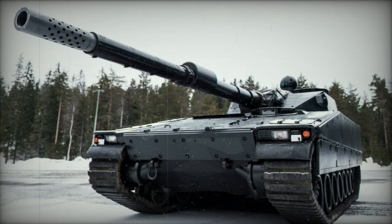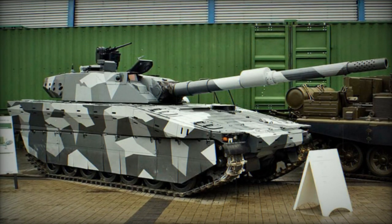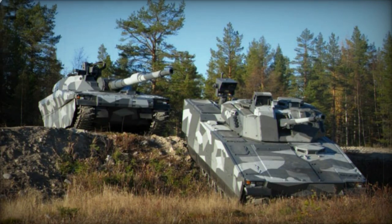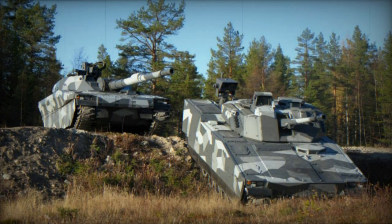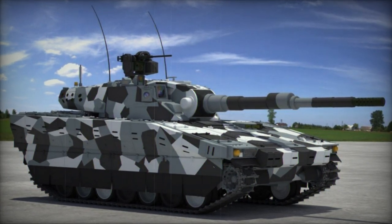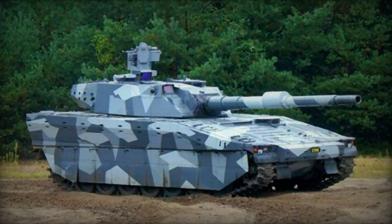A radar system designed for top attack threats can identify precision-guided anti-tank munitions. Moreover, the tank's design incorporates certain stealth attributes. Operated by a crew of four, including a commander, gunner, loader, and driver, the CV90120-T employs an adapted chassis from the CV90, Combat Vehicle 90, Infantry Fighting Vehicle.